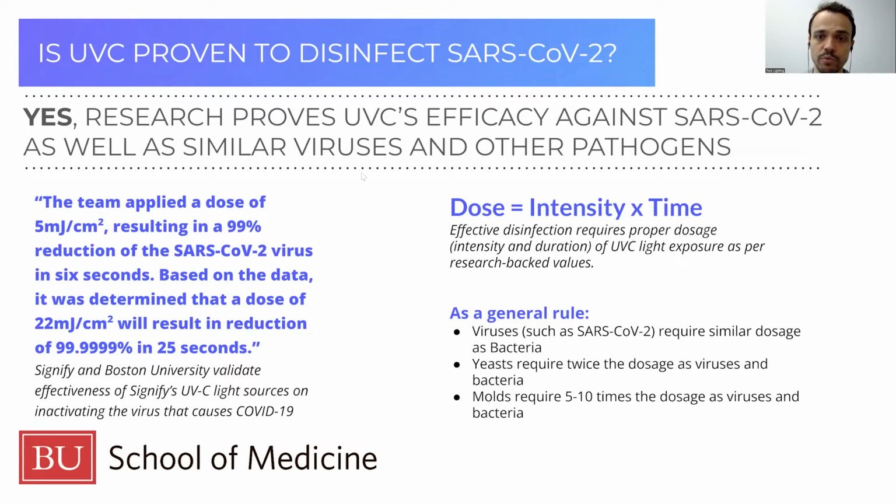And this is actually one of the reasons why some of the facilities that we've seen that have struggled through COVID, but may have UV light inside of their HVAC systems, weren't effectively disinfecting the SARS-CoV-2 particles passing through because the time passing was so fast that the proper dose wasn't able to be achieved to achieve the 3, 4, or 5 log reductions we're looking for.